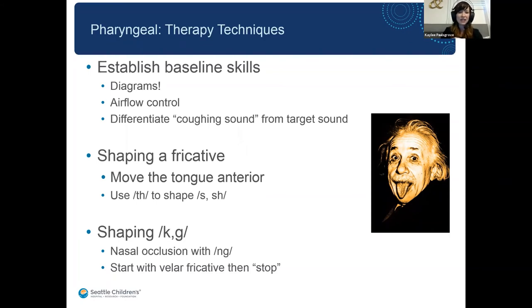For K and G, these are really tricky, because if you're not used to hearing pharyngeal stops very often, it's easy to reinforce a pharyngeal stop thinking it's a velar stop because they sound so similar. And so I'll often start with "ing," probing "ing," and if they have what I think is a true velar "ing," then I'll use nasal occlusion to elicit a G, and then we'll turn our motor off and make it into a K and go from there.